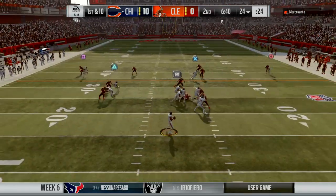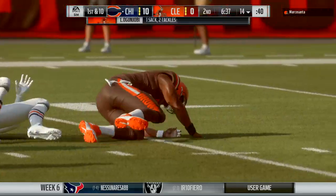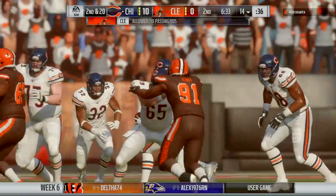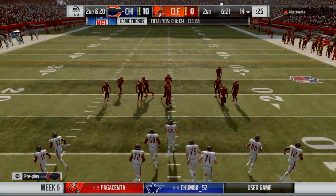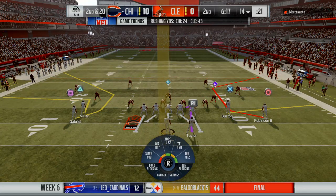They go play action here on first down. And he's taken down. This will be a Brown sack. Larry Ogunjobi forcing his way through there to drop him for a loss of a good 10 yards. So now 20 yards to go on 2nd down after the sack. Work to be done.